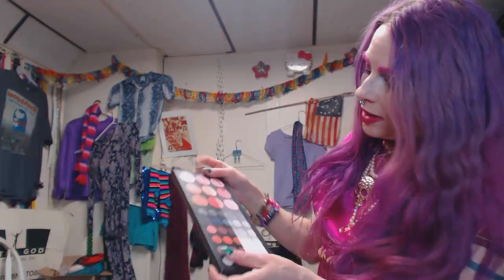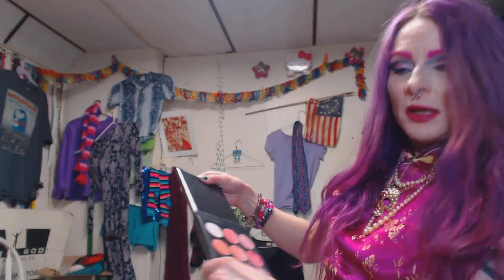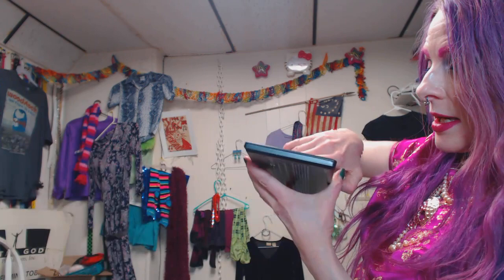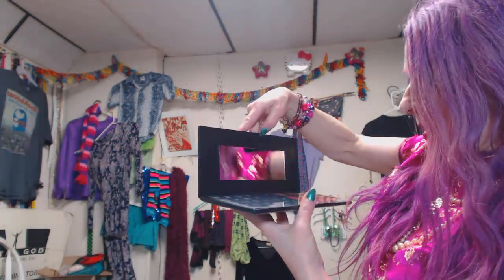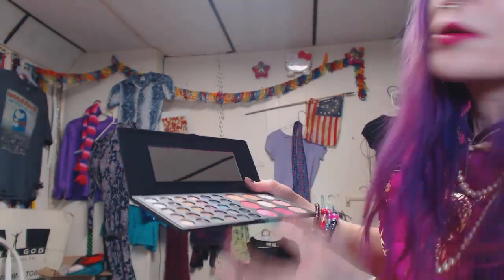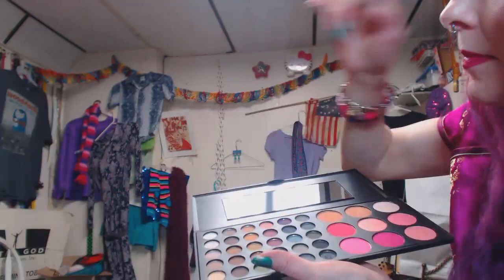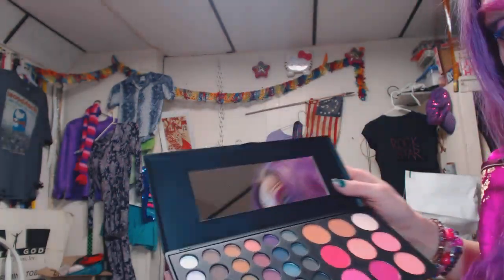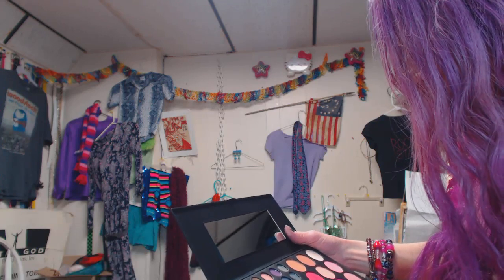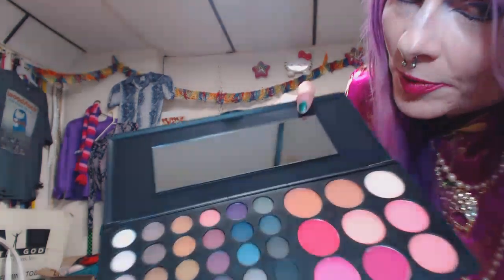But anyway, this is the special occasion 39 color eyeshadow and blush palette. Okay, now this is plastic, and look at this. Now with this, the shadow pans are very small. They are, in fact, smaller than the ones on the 120 shadow palette that I have. And these shadows seem to be mostly neutrals, not all matte, but I guess some are shimmers. Like there's a black that has shimmer.